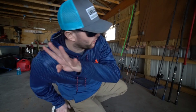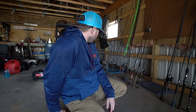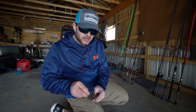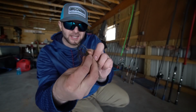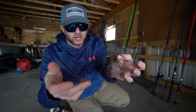Bait number 4. This is a good question. What is bait number 4 going to be? A chatterbait or a bladed jig. Now this is a Z-Man custom chatterbait, and what I like about the custom chatterbait is that it has a really good bait keeper. It has a wire keeper, so once you push that trailer up on here, it's not going to want to slide down on you.